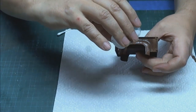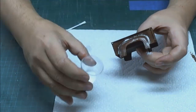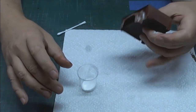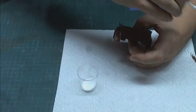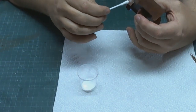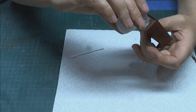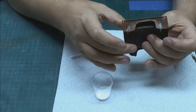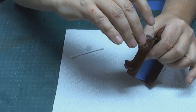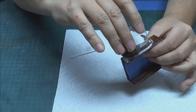You can see what we're doing here. It's really going to help us with this rusted effect. I want to get it right around in that seam. Now, if it seems like there's too much, just kind of dab it off. If you don't think you have enough stickiness, you can always go back and touch it up and add a little bit more salt, and it should stick just fine. There we go. All right, so let's go to the other side.